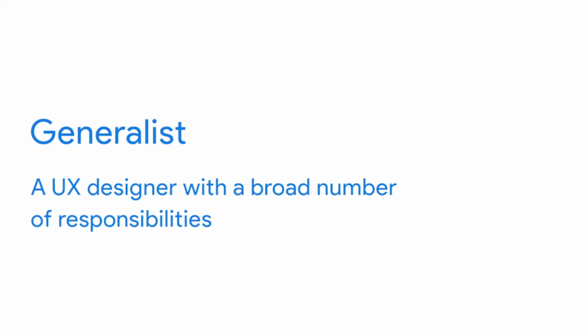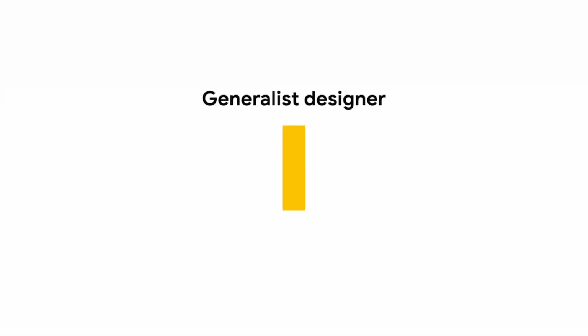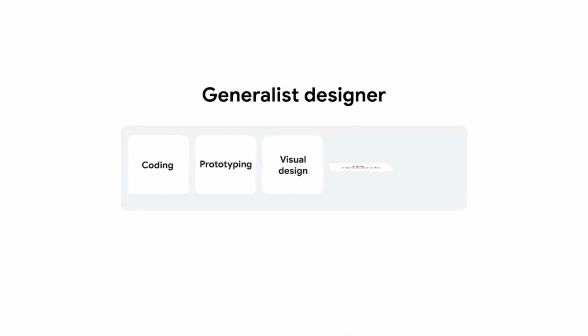A generalist is a UX designer with a broad number of responsibilities. Most UX designers begin their careers this way, doing various tasks. For example, you might do a bit of interaction design work, a bit of visual design work, and more. One benefit of being a generalist is that you get to try out roles and find a specialty that you're passionate about.